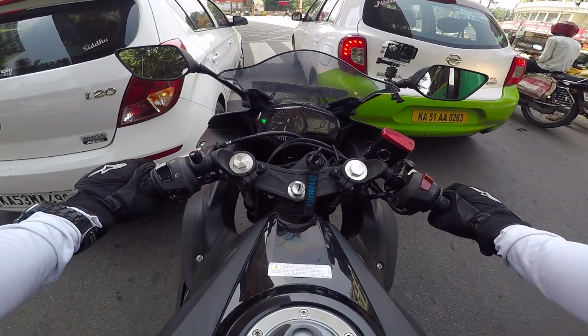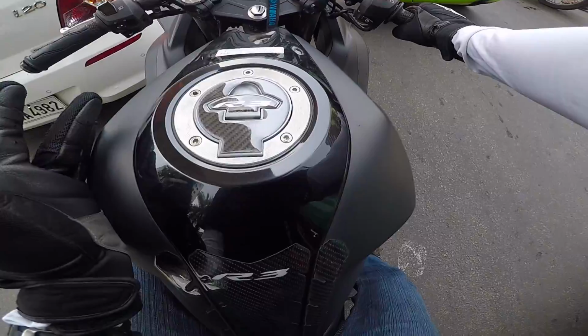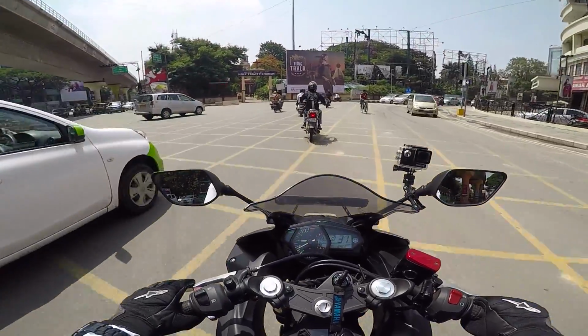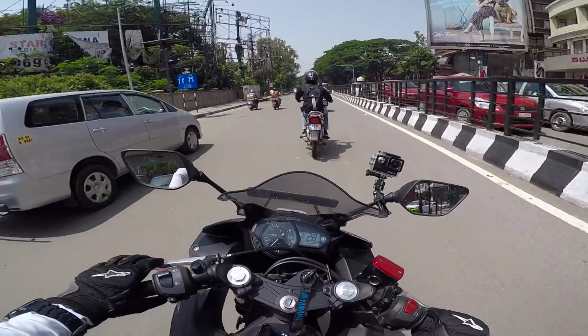So that's how you could manually do some heat dissipation when the motorcycle tries to bake up your legs or eggs. So now let's talk about the highway riding capacity of these motorcycles.